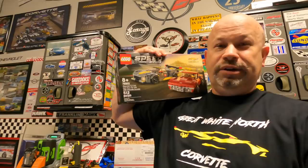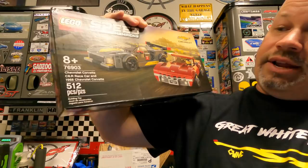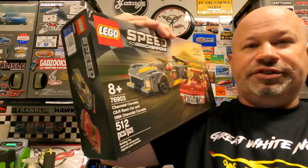Some other fun stuff. If you're into all things Corvette, go check out lego.com. Lego just released a new C8 Corvette as well as a C3. So it's a C8R race car and a 1968 Corvette Stingray under the Speed Champions series from Lego. I've got all kinds of goofy stuff for Corvette, so I'll probably do a video here at some point with all the different Corvette memorabilia and so forth that I have.